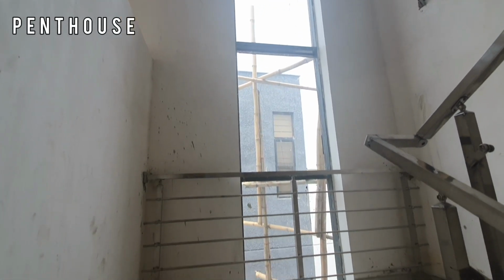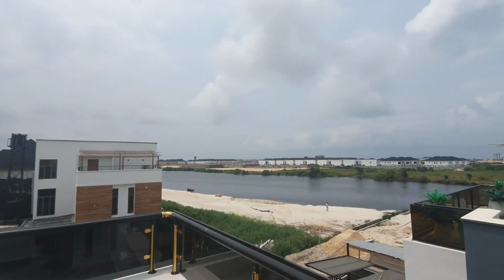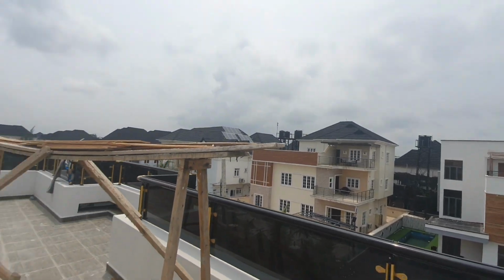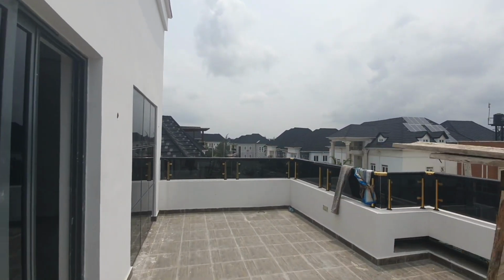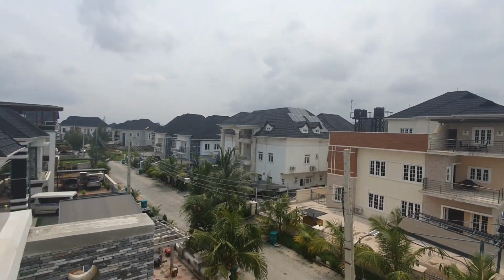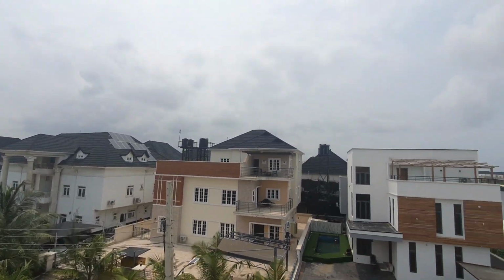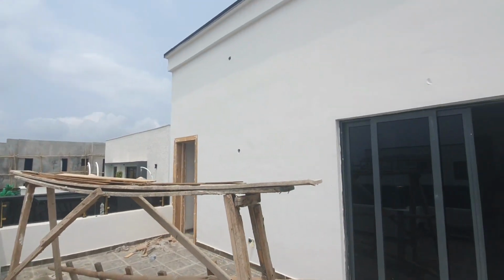Now welcome to the penthouse of your next home. This penthouse comes with a very beautiful, breathtaking sea view. Beyond this, you have a whole lot of beautiful contemporary structures that give your environment that really perfect modern look. I know you can't wait to view the master bedroom of your next home. Now, this is how elegant it looks.